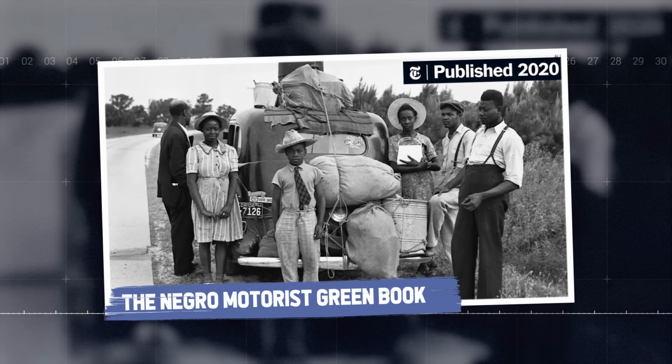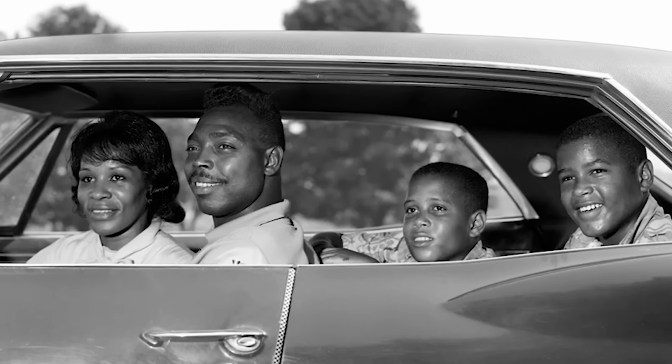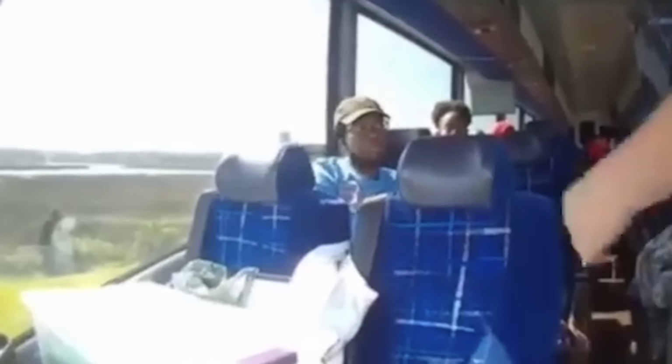The Negro Motorist Green Book. The Negro Motorist Green Book was a vital guide for Black travelers in the U.S., showing safe places to eat, sleep, and refuel. As civil rights advanced and discrimination laws changed, the need for such a guide diminished. It became obsolete as travel became safer and more inclusive, marking a painful but important chapter in history.